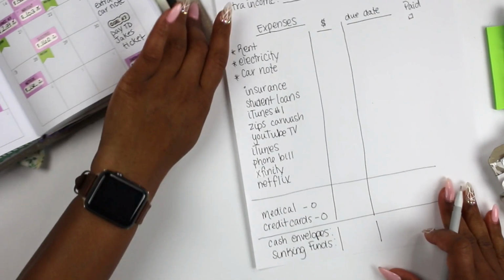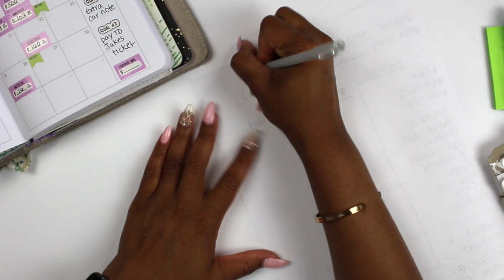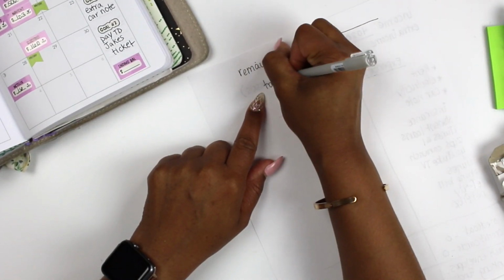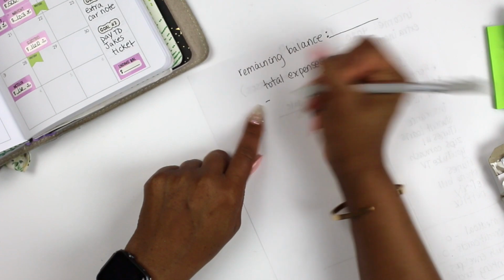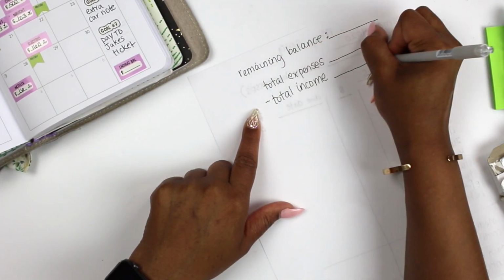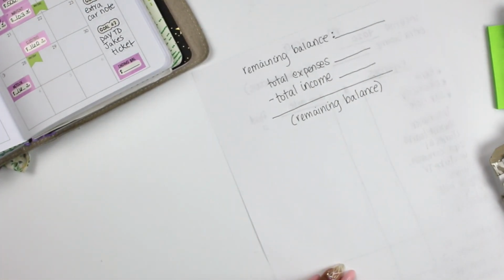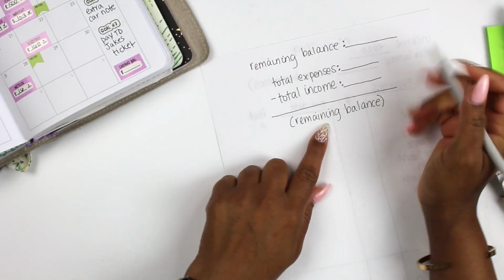So let's go ahead and go on to the other side of the page. This has all of your bills on here. Now you can go to the back and you can do your remaining balance. Okay, so you put that there, and I'm going to give you your little formula. You have your total expenses, and then you subtract that from your total income. That's going to give you your amount here. This will be your remaining balance. Now, I do this because I want to make sure what I have is adding up. So I do my total expenses, subtract that from your total income, whatever that could be, and you set it up like that. You put your remaining balance and just list it up there.